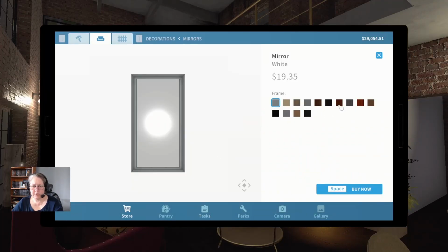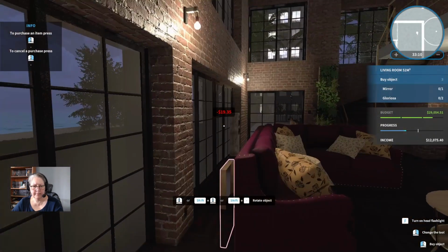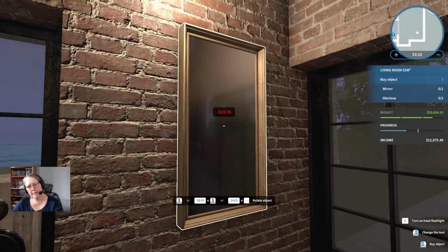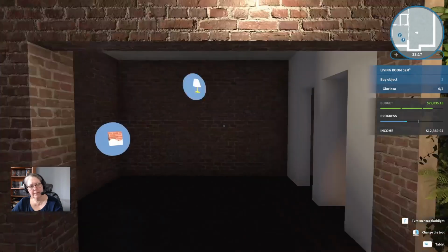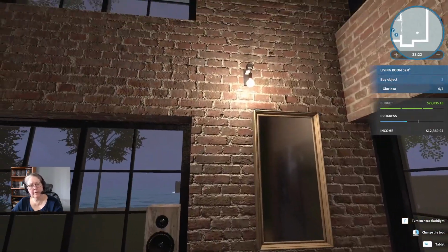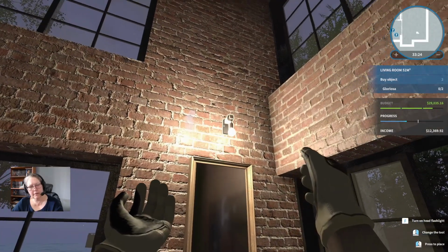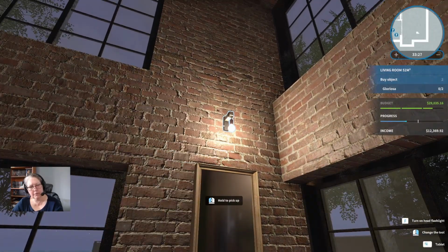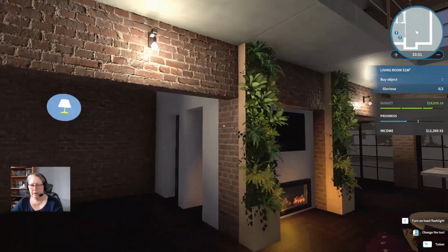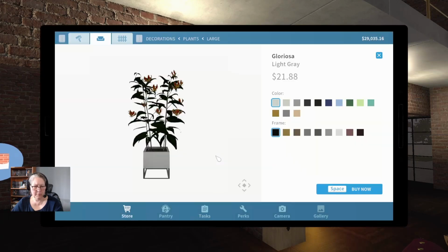Okay, the only time we'll change it is if I can actually get it to match the table. Radio. Yep, that's about right. Probably don't want that off to one side. Let's put it directly over. Something like that. Alrighty, 2 gloriosas sounds like a plant to me.